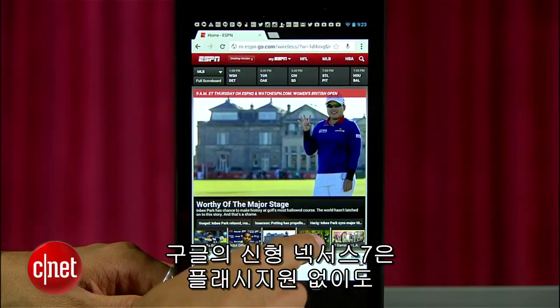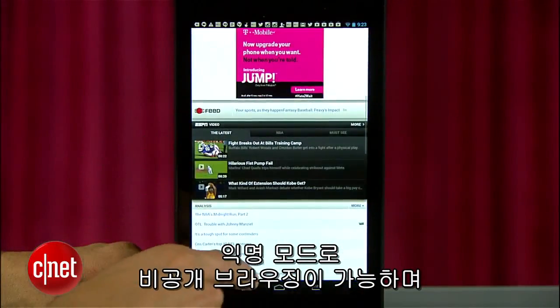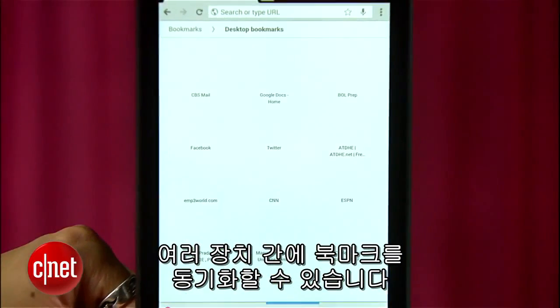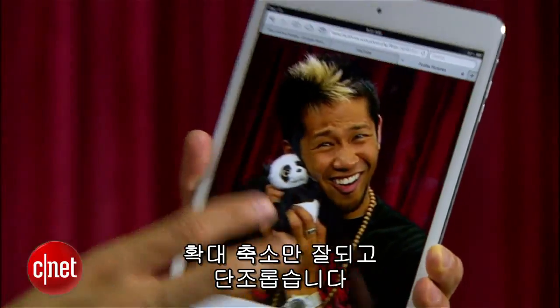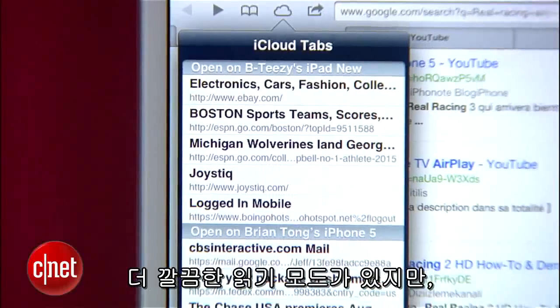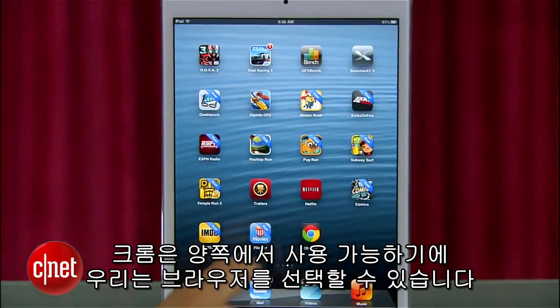Google's new Nexus 7 brings the best mobile browsing even without Flash support, with Chrome that has features like an incognito mode for private browsing and syncs your bookmarks across devices. Now the iPad mini brings Safari, which is just as solid with a snappy pinch and zoom. It also has cloud syncing of bookmarks on other iDevices and a clean reader mode, but Chrome works on both platforms and it's our browser of choice.